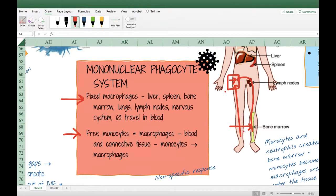Okay, so they originate as monocytes, they travel in the blood. When they get to the tissue they're supposed to be affecting, they turn into macrophages. Those are your free monocytes, and they're free because they move through the blood and they move through connective tissue in order to find their way to where they are actually needed.